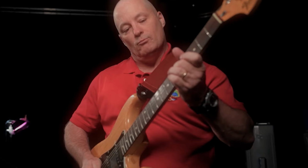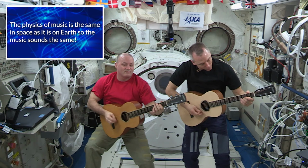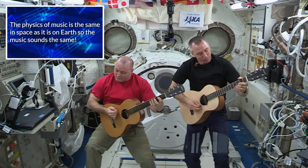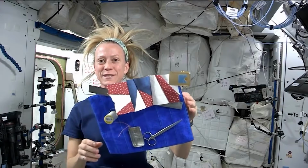NASA astronaut Scott Tingle loves playing the guitar. Wherever he is, that's astronaut Drew Feustel playing alongside him. Music is not the only type of art astronauts enjoy. NASA astronaut Mae Jemison was a dancer before she became an astronaut. Astronaut Karen Nyberg invited fellow crafters to join her in stitching together a space quilt.